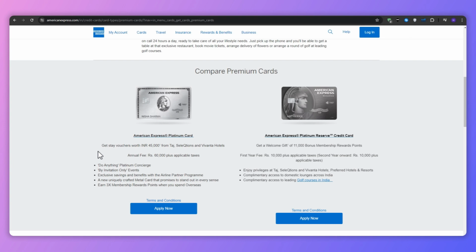For the application process, you will likely require some documents, such as an identity proof, so a PAN card, Aadhaar card, passport, driver's license, or a photo ID. You can also use the Aadhaar card for address proof, or a passport, maybe a utility bill not older than 3 months, or even a bank account statement to prove your address. So for example, if you wanted to get an American Express Platinum card, then the minimum annual income will be 25 lakhs for salaried and 15 lakhs for self-employed.